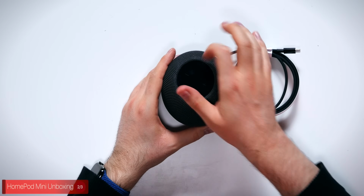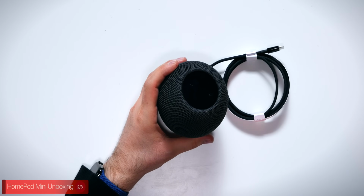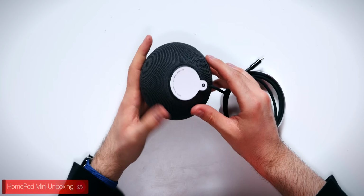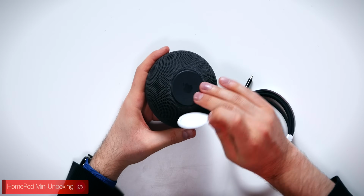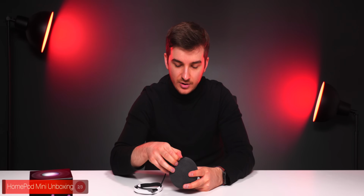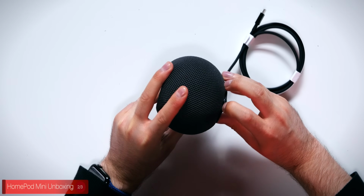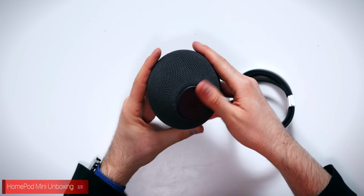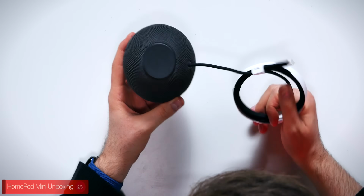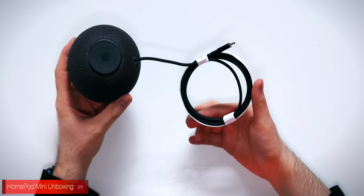So we have the touch surface on top, and then you have the volume up and down button, and then you'll see a Siri icon as well. Other than that, it's a very simplistic design. You don't have any buttons. You have just a, okay, this is actually metal. I was expecting this to be rubber, just like on the regular HomePod, but this is metal. And it seems like you can kinda remove this. But this is basically just a stand. And then you get a USB Type-C cable. This is strange. So this is a braided, I don't know if you can see that, this is a braided USB Type-C cable.